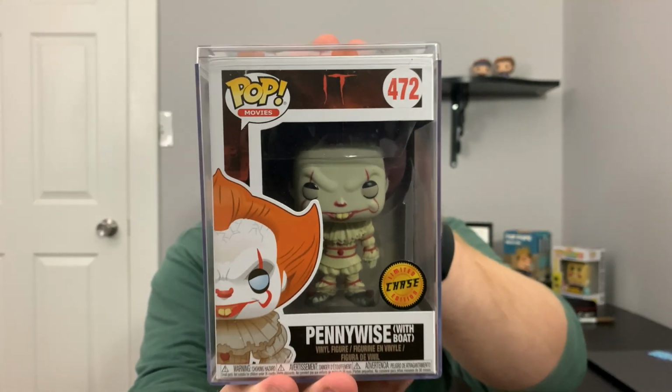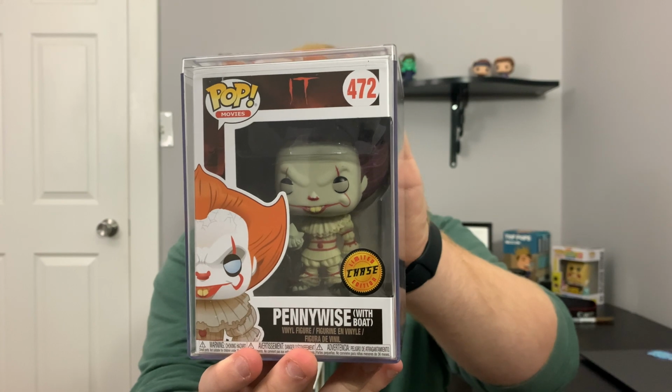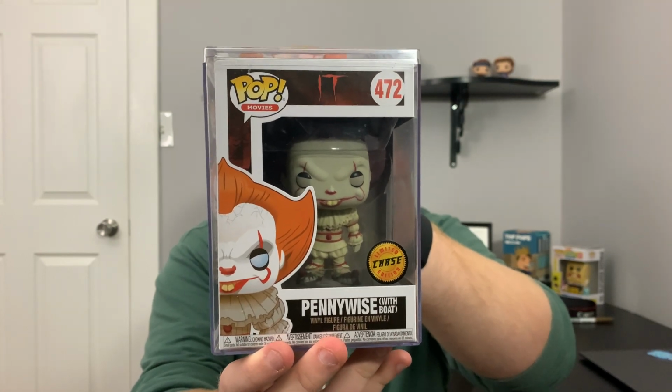I really do enjoy this Chase Funko Pop. I'm really glad they changed all the colors. I think it was just a really clever decision on Funko's part. Now we are going to get into the Funko Pops of the kids.